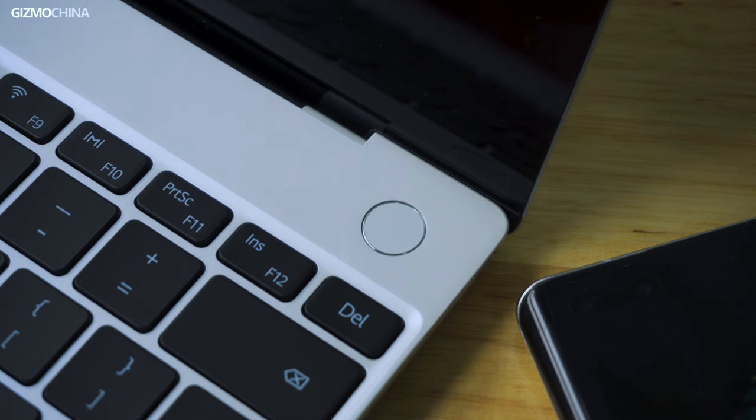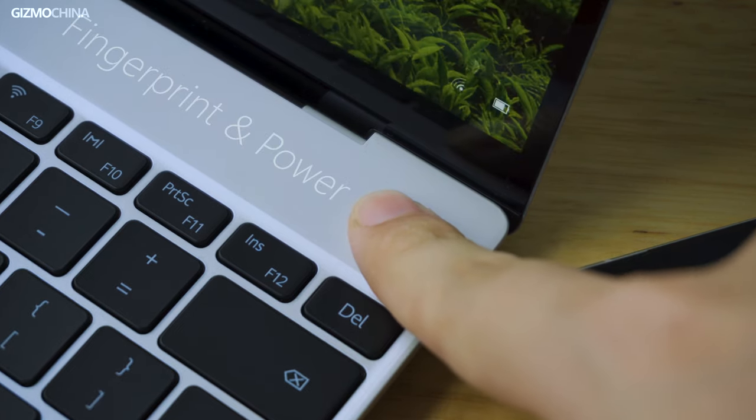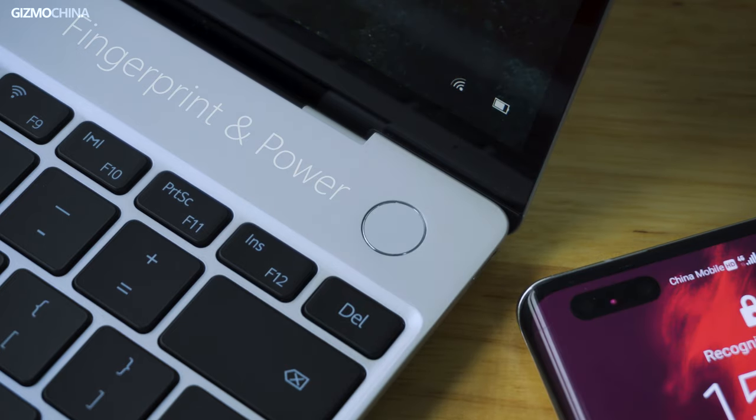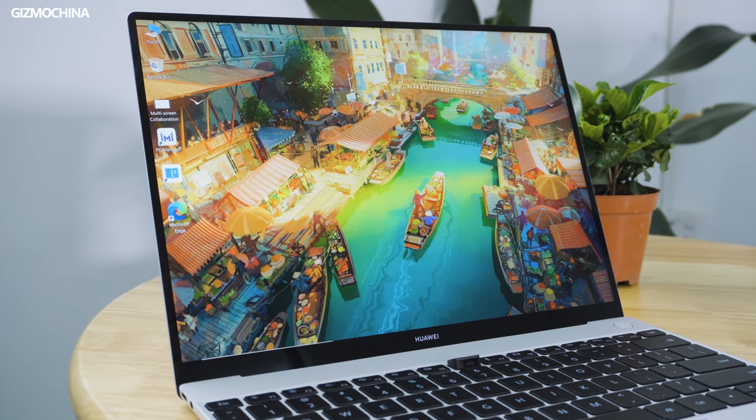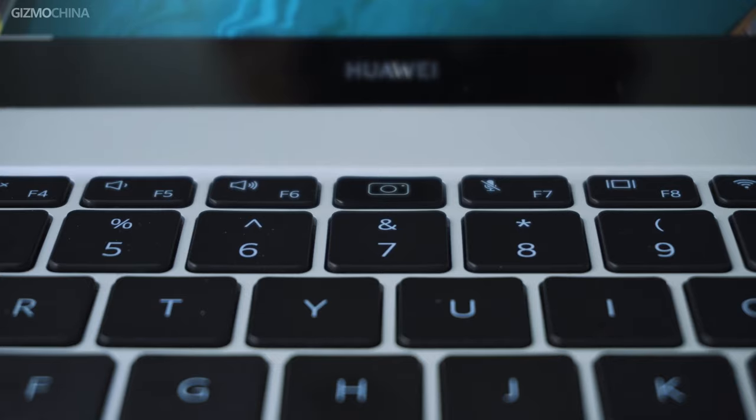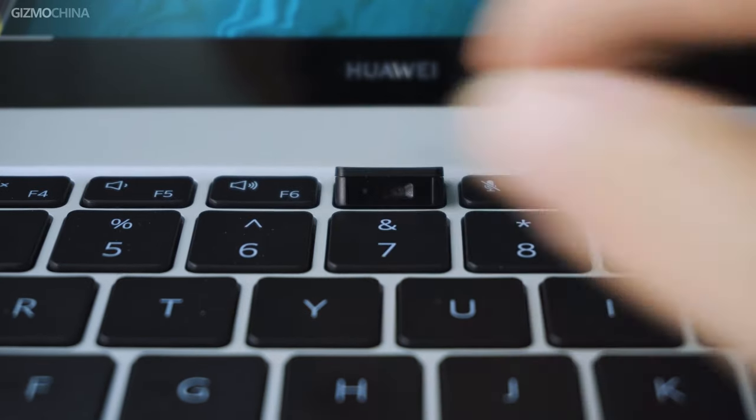On the upper right corner, there is a power button integrated with a fingerprint sensor. With the button, you can quickly and safely access the desktop with just one touch. One complaint about the hardware is the webcam location. Although the pop-up webcam can protect our privacy and save space for the display, we still have to complain that the camera angle is too strange.